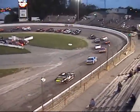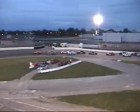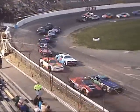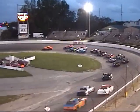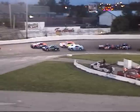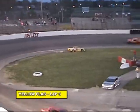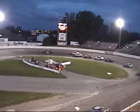Now Segvich goes a little bit low in the corner, and that cost him the lead as Ronnie Rose grabs it down the back straightaway around 3 and 4. Now we see the yellow flag's going to be out for a spin of the 50 down in turn number 3. Patrick O'Connor looping it down in turn number 3. This time down it'll be 8 laps completed.